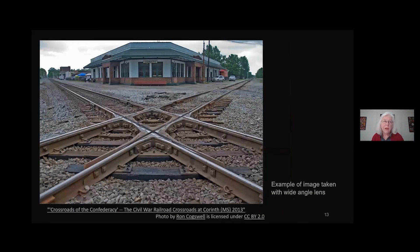In a slightly different vein, here's a photographer who went to a site looking at this diamond and saw a fabulous opportunity to take a really striking picture with a wide angle lens. If he only had a telephoto in his camera kit, he would not have been able to take this terrific picture with two vanishing points and a real emphasis on the diamond and the building in front.